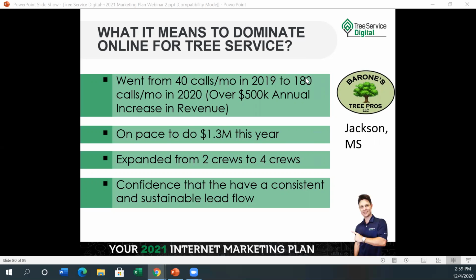I mean, it's just crazy, and storms have an impact on that here and there, but they just get consistent lead flow day in, day out. And it's a combination of website built to convert, local search engine optimization, and the maps optimization weekly. It's a combination of pay-per-click ads, and it's a combination of retargeting all over the internet.